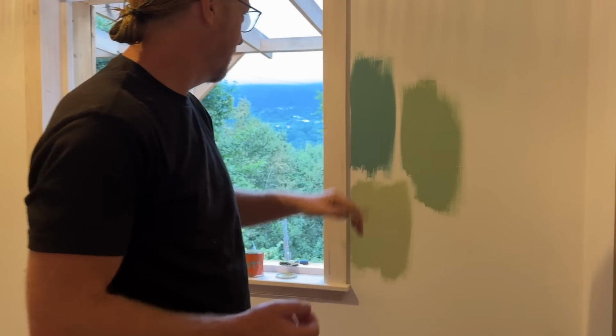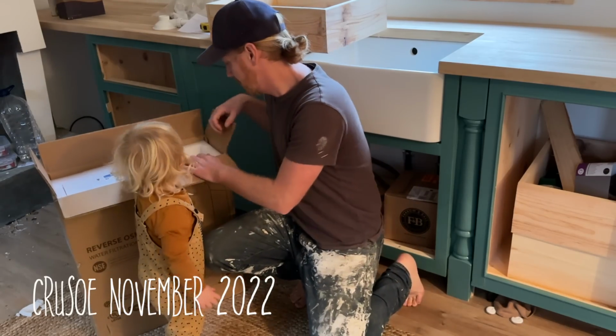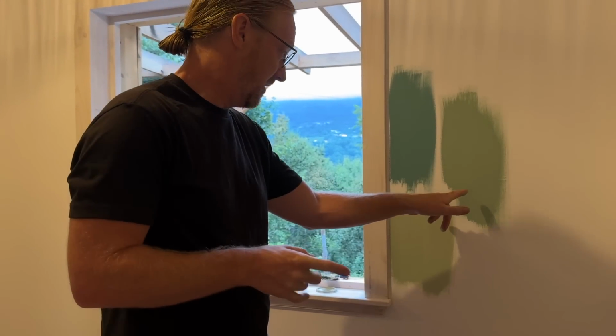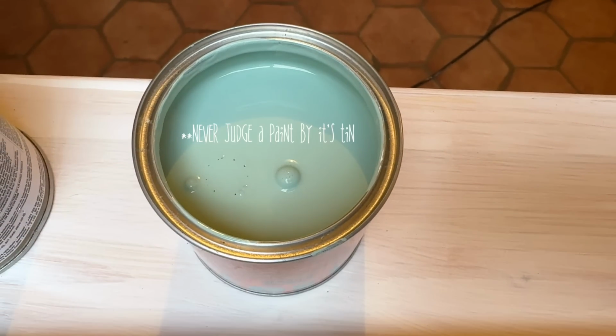I've gone off that one a little bit. Do you know what that one looks like? The first colour that we painted our kitchen when we were looking for that Farrow and Ball green smoke colour. It's too blue, that one. Yeah, these two are good, and that one's my favourite currently. No, don't like that one. Let's wait for it to dry 5 minutes and then we'll have a good look, and wait for some sunshine to come out as well.